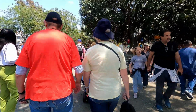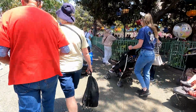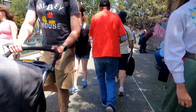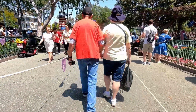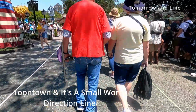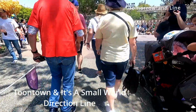Okay, and after that, I made my next Lightning Lane for Space Mountain, aka Hyperspace Mountain, but more on that in a moment. When I was trying to get over from Fantasyland, the Magic Happens parade was going by. Of course, I didn't realize it went across the way, so I was diverted to It's a Small World along that way.